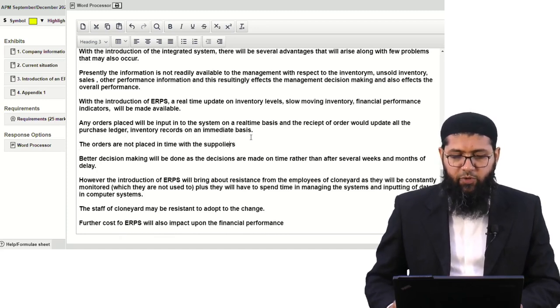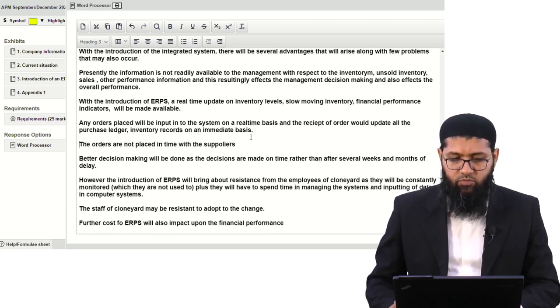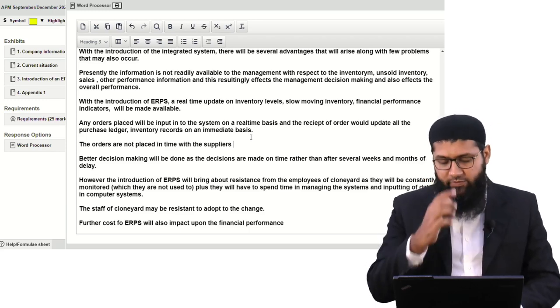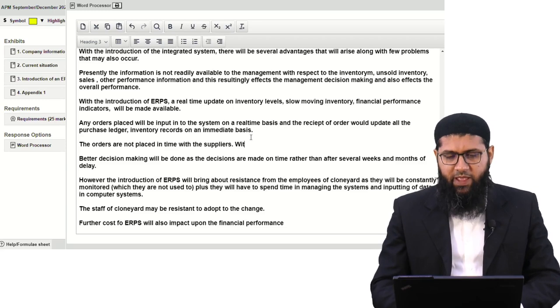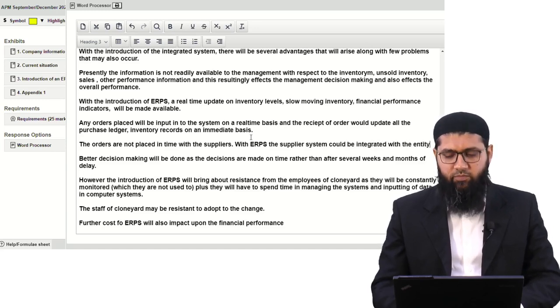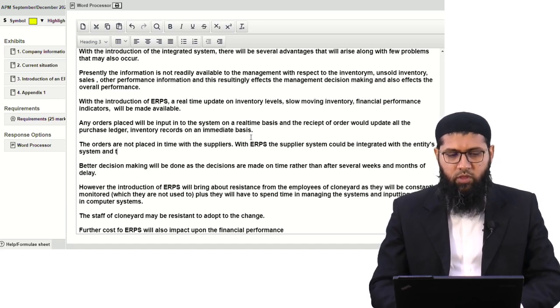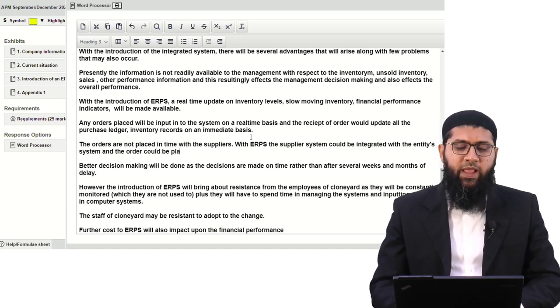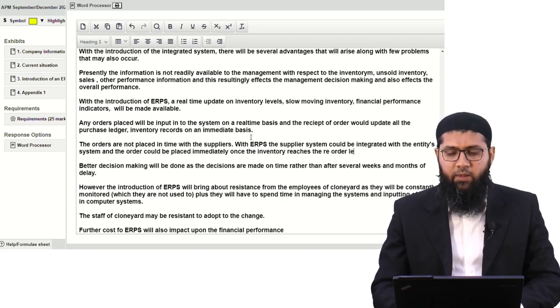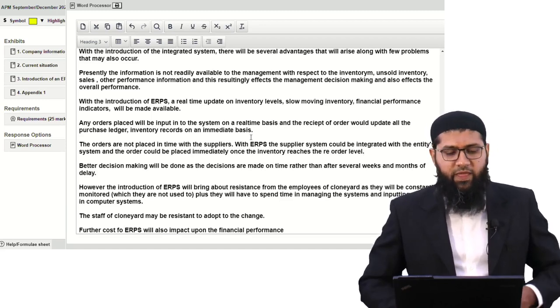Okay, we can talk about this point also. The orders are not placed in time with the suppliers. With ERPS, the supplier system could be integrated with the entity system and the orders could be placed immediately once the inventory reaches the reorder level. So that is another advantage with the ERPS.